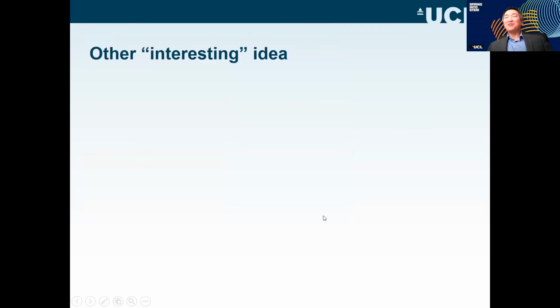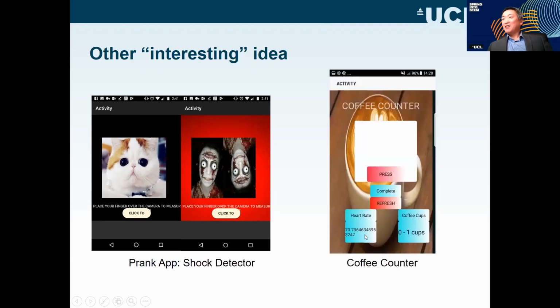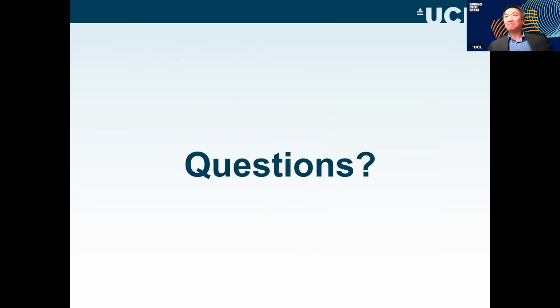And then there are some other interesting ideas, like this Prank App shock detector. Apparently what happens is they show you a nice looking kitty photo and measure your pulse rate. And then they show you a horrible picture and see how high your heart rate gets, and measure the difference. And then there's this coffee counter. Apparently, the more coffee you drink, the higher your heart rate. But these are just some of the examples that they came up with.